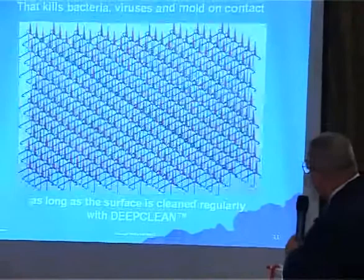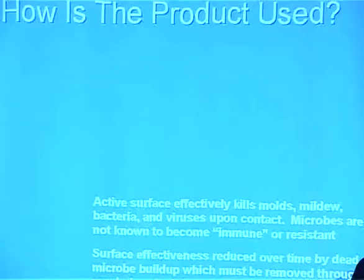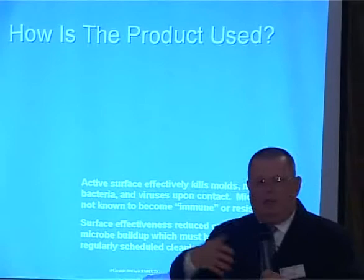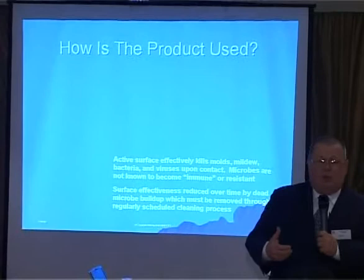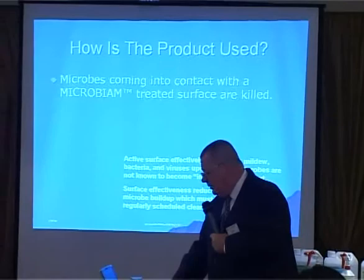And the way it works is that when microbes come in contact with it, they're actually punctured. We go right through the membrane. It kills the microbes, which we then have to clean off on a regular basis. Now, what we normally do today is we try to use something like Clorox or Dettol, and we wipe down a surface, and we kill the bugs. But as soon as that Clorox or Dettol or other solutions, alcohol or whatever you may use, dries, it stops killing, where ours continues to actively kill for a long, long time.